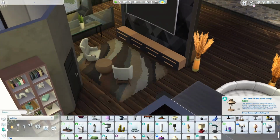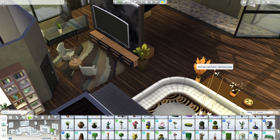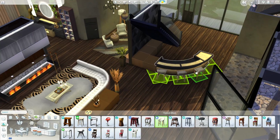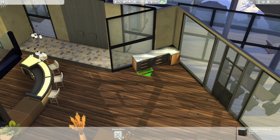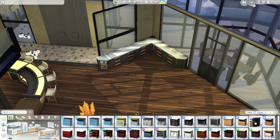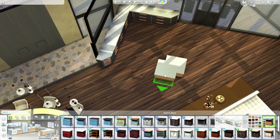And I just noticed that I have to squeeze in a kitchen somewhere. Usually I start off by working on the kitchen, but I just felt inspired to use Schnook's fireplace again, so I started off by working on the living room. And the kitchen has a really unique shape, I feel like, because, I mean, look at this. It's a bit out of the ordinary, but that's also cool. It's a bit different, and I think it's looking pretty cool.